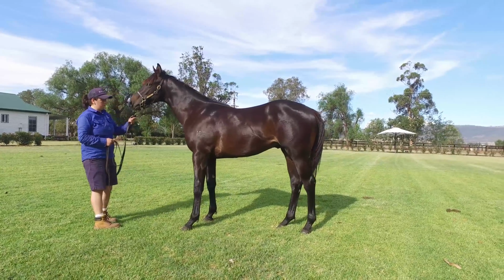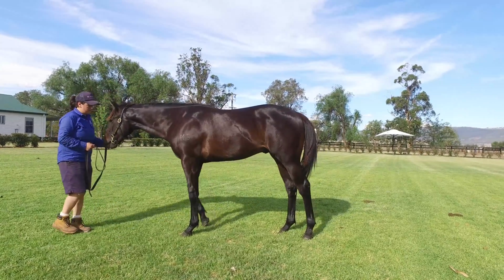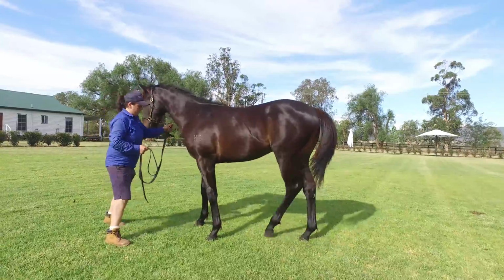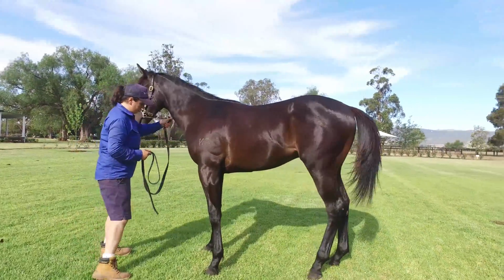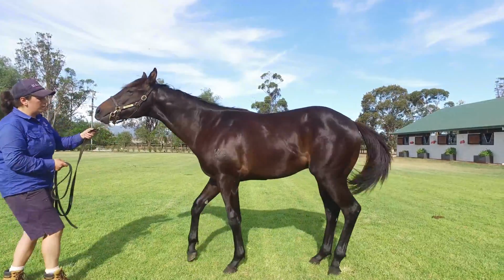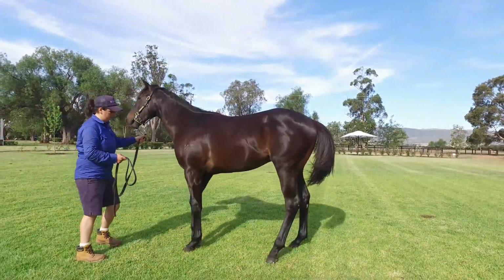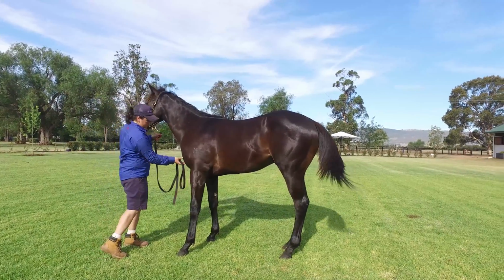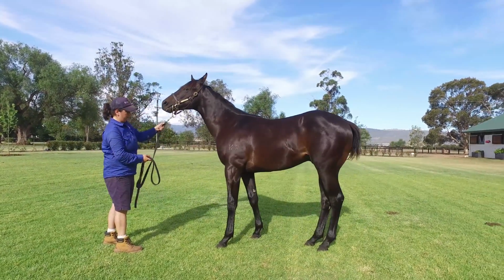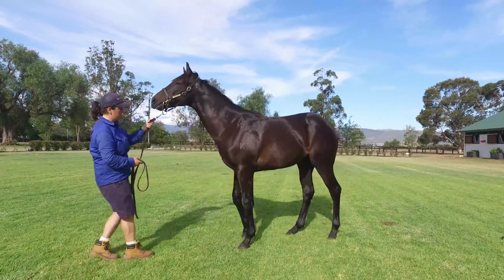Lot 394 is this lovely Savabeel colt. Savabeel has been an amazing stud in New Zealand. He's sired many Group 1 horses, and in Australia he's killing it here as well. Lovely coloured horse, which Savabeel's prone to leave. He loves to leave these dark horses, a bit like himself. Savabeel won a Cox Plate. He's a very, very good racehorse.